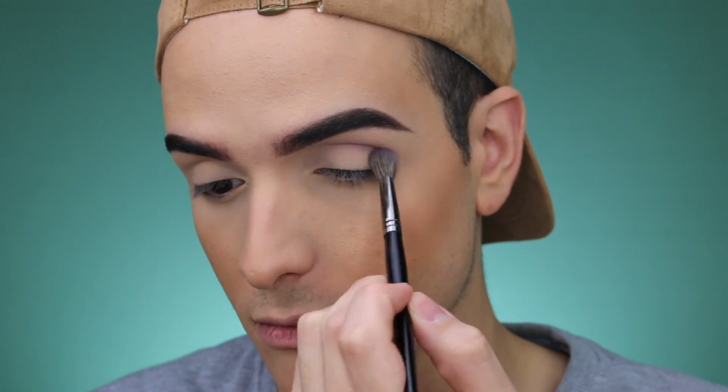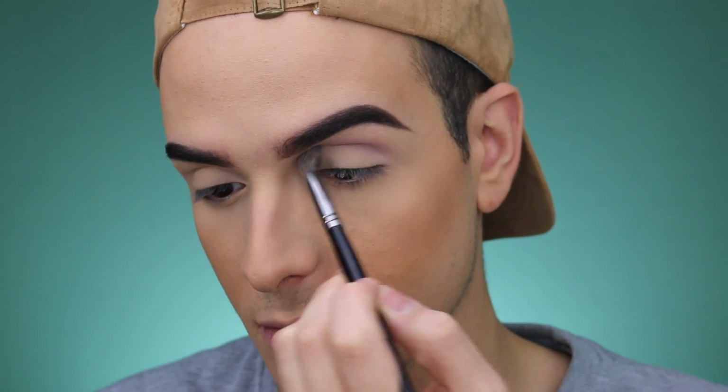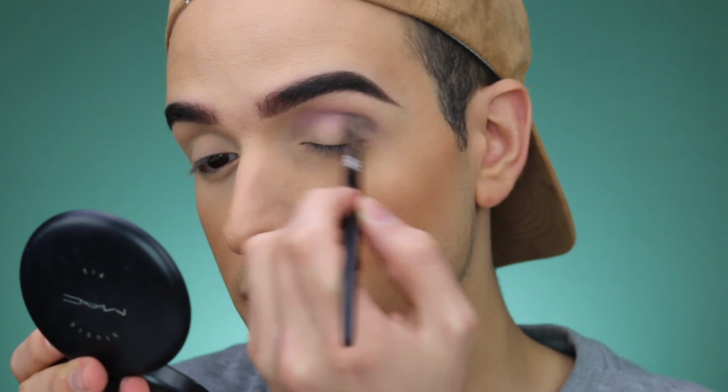Let's go in with this purple shade here. I'm going to take this through the crease, but you can't even see it. All right, I'm just going to keep on building this up.